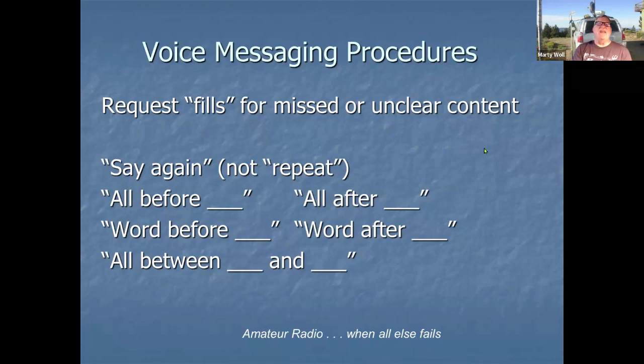Okay, so "say again" should precede any request for fills, and then tell them specifically what you want. Either the whole beginning section, a whole end section, word before, word after, and all between. And you may have multiple holes in the message. The receiver may have multiple holes in the message. So you may have several fills.